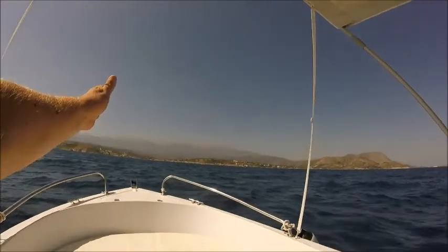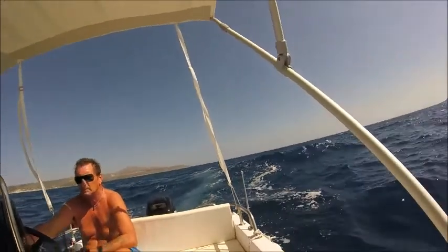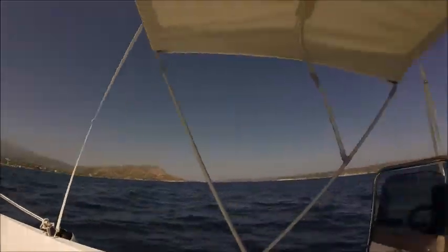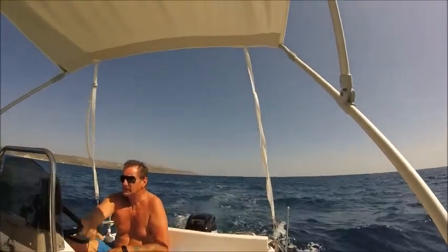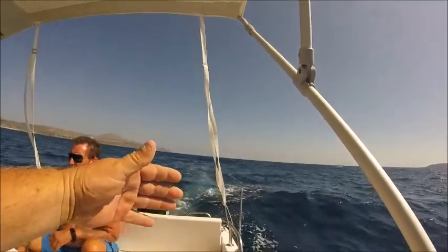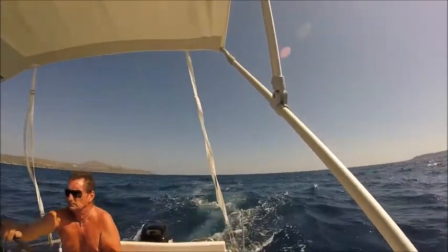So straight ahead, Paul. Now what he'll experience now is that, look at this wave. Now he's going to feel it push the boat forward. Okay, look at this coming here. It's dragging us back. So you'll experience the boat being dragged back as that wave passes, and then a wave will push us forward like it's doing right now.